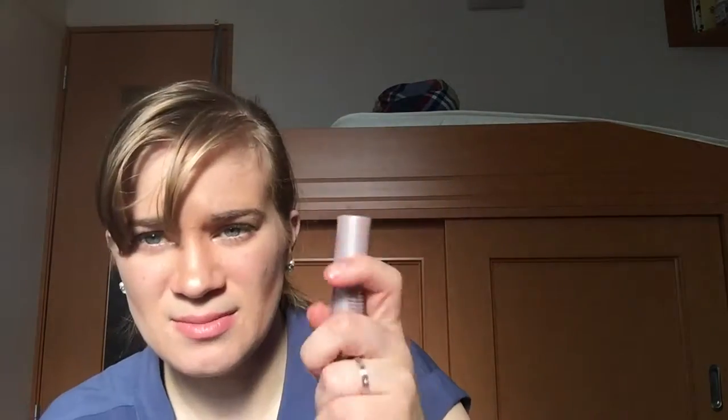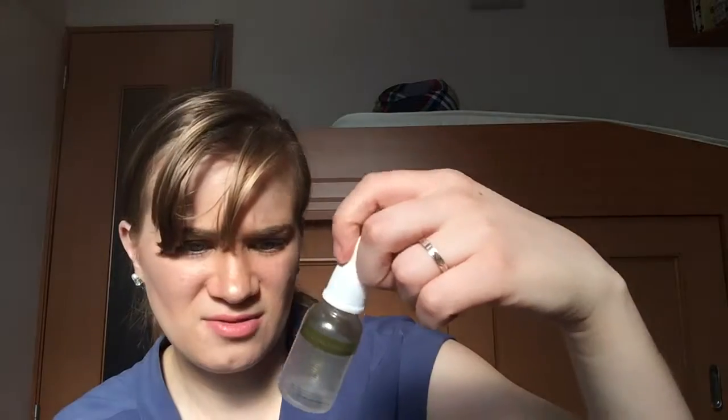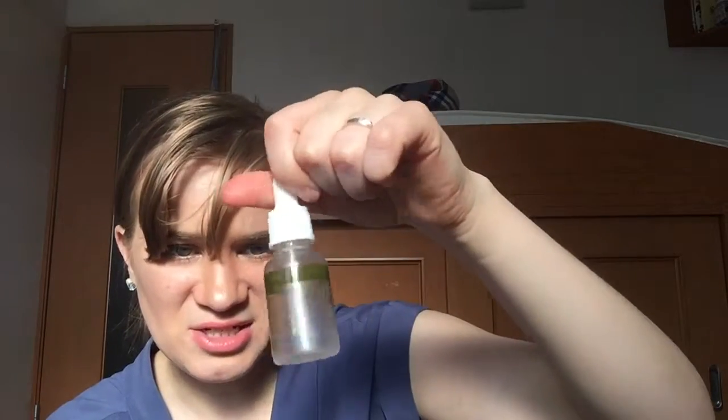I have this little Mary Kay Time-Wise Repair Volume Lifting Serum. Okay, I mean, it was alright. Only a little sample, so not enough for me to really get a feel for what it's made of, but whatever, it was good while it lasted. Didn't irritate my skin, which is good. And I have this Olive Beauty Elixir.